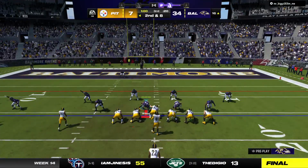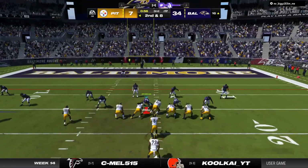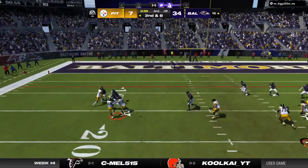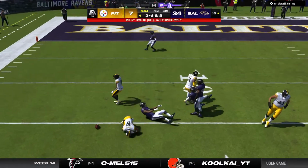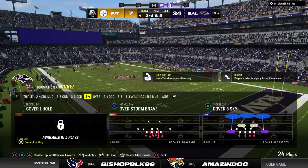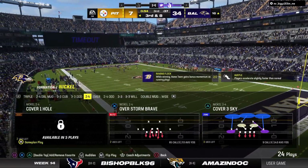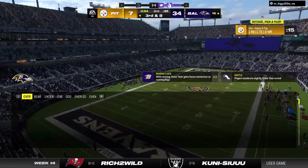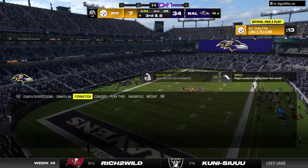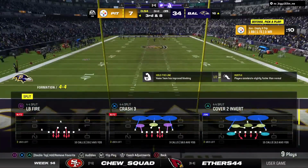Here's a 2nd and 8. And he drops it incomplete. And their struggles continue here. Well, partner, they've certainly played up to their top 10 defensive ranking this week. They've stifled this opposing offense throughout this game. This contest is now lopsided because of their efforts, and there's still a quarter to go.